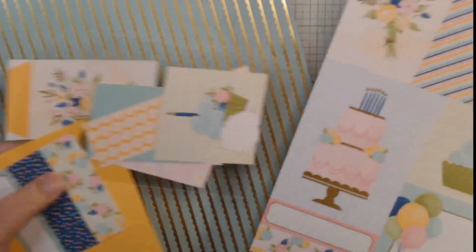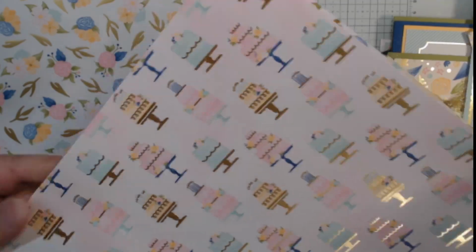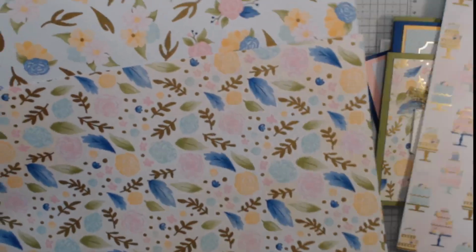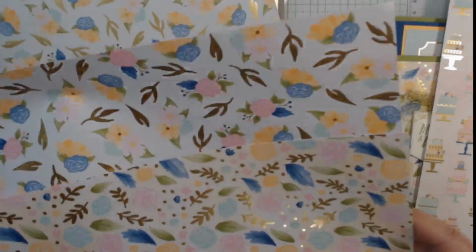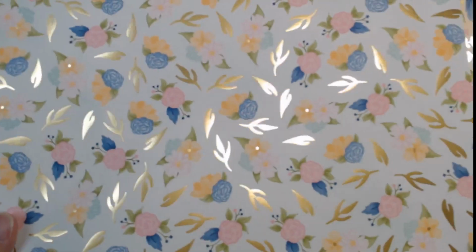As you can tell, I've been using it a lot. But look how pretty this is. See, that's gold shimmer. There's the other side. Look at this. Isn't that beautiful? And like I say, in person, it's so much prettier. It really is. With the back side. Front side. Back side. Front side. Back side. It's just like soft seafoam.